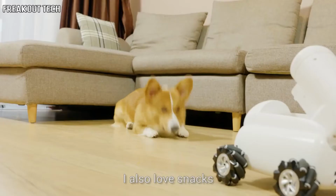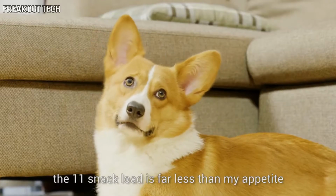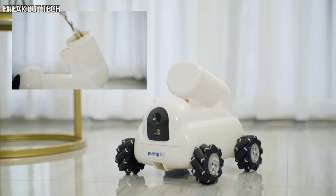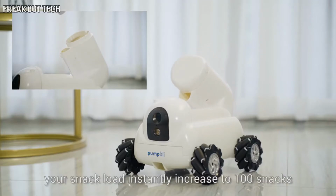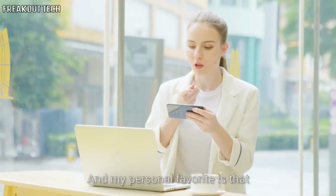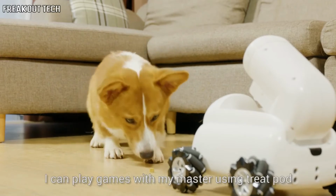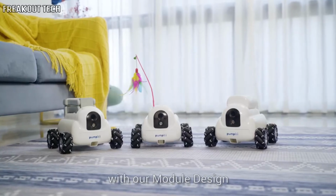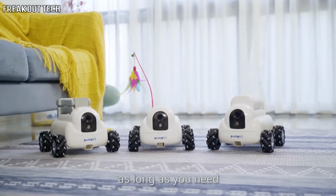Hey guys, I'm John. I also love snacks. But sometimes the 11 snack load is far less than my appetite. With our module design, this won't be a problem anymore. Simply install our treat pod module on Pumpkii, and your snack load instantly increases to 100 snacks. And my personal favorite is that I can play games with my master using TreatPod. So you see, with our module design, Pumpkii could help you implement tons of functions as long as you need.